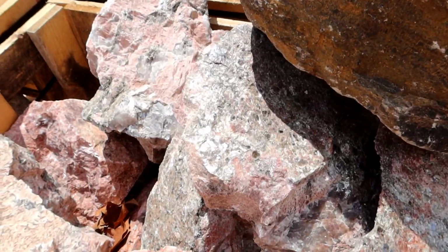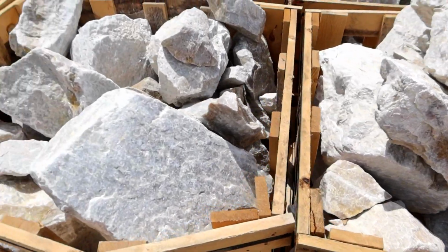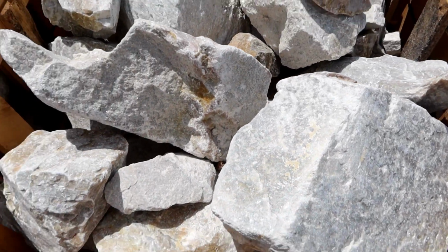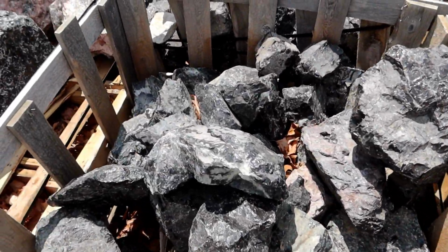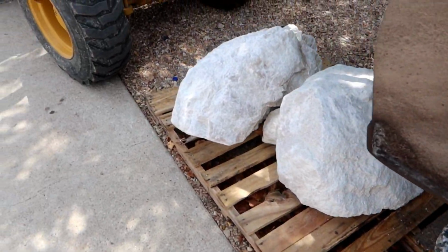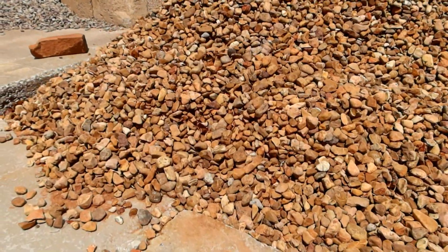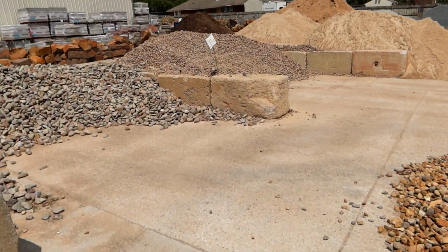I like the marbling on that. Kind of wish they'd say what some of this is. It's hard. There's some smaller pieces of that, some really huge pieces. Like I said, if I ever get to the point where I'm landscaping in the yard, this is definitely the place I'm going to have to check out. All sorts of good stone options. And sand.